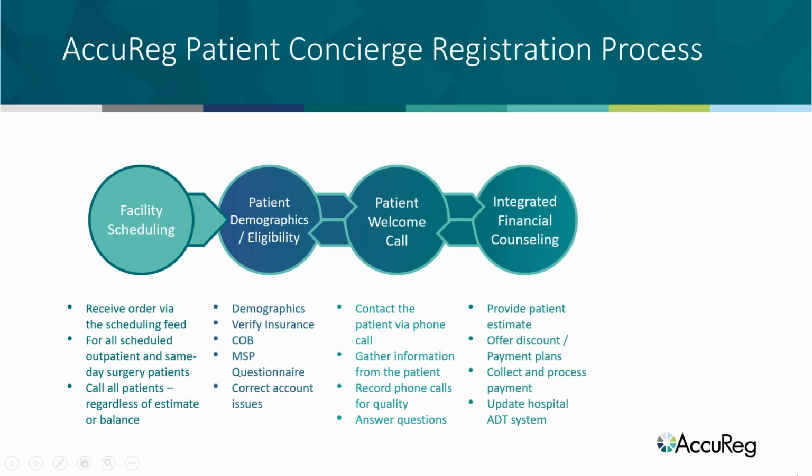Of course, at the end of the phone call, we go over the benefits of the patient, and if there is an estimate on that account that has fired, we provide them with that estimate. And then we offer them the discounts that Magnolia has put into place. They've got some very good discounts that they're offering to encourage their patients to take advantage of the point-of-service payments. And then we can set up payment plans. If a patient cannot take advantage of that, they do offer a payment plan.